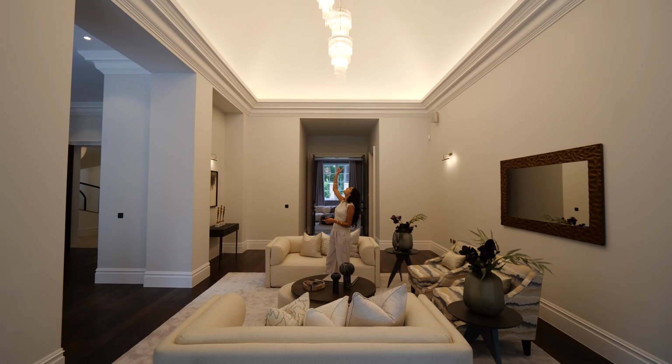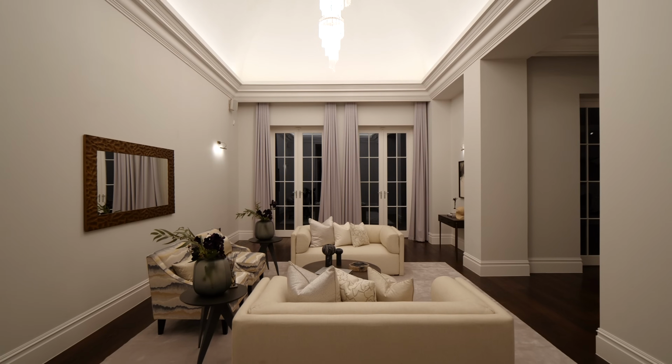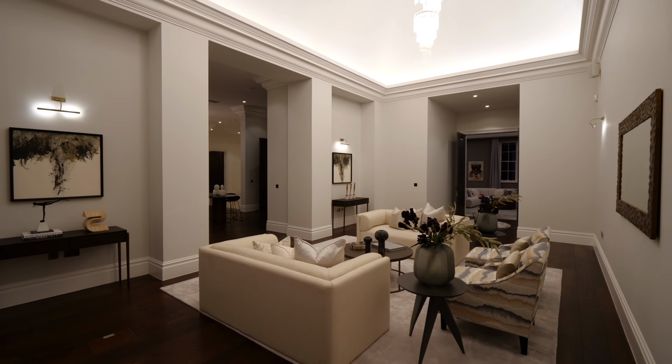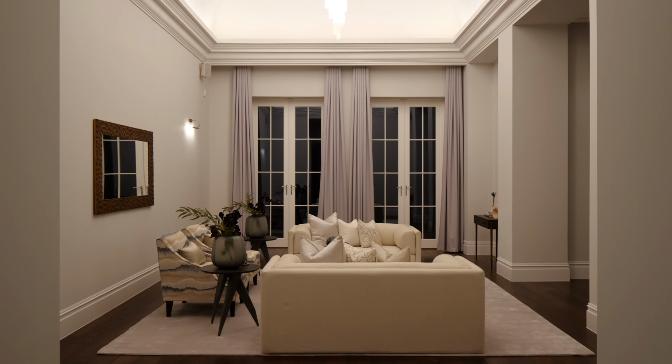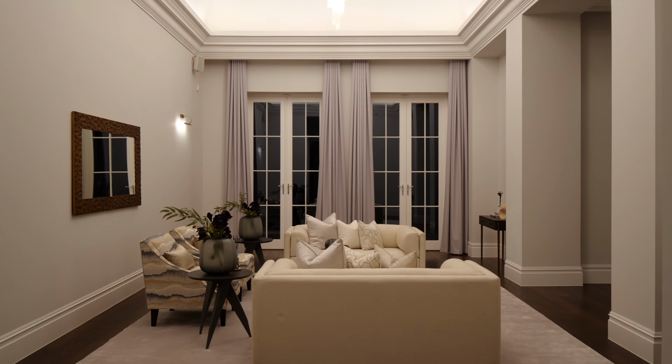And we've got the 2 chandeliers hanging down. It just creates such a sense of opulence and grandeur in here, which I think is really fitting for a formal sitting room. We've got our 2 sofas opposite each other, and then also 2 doors leading out to the garden.